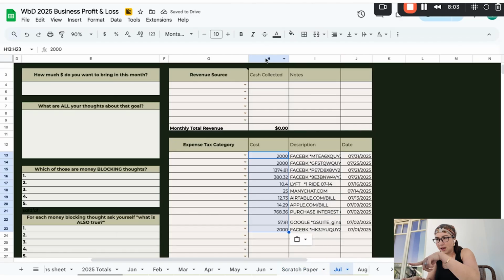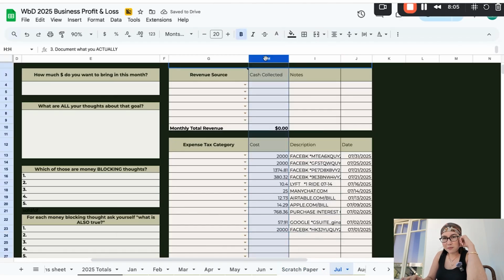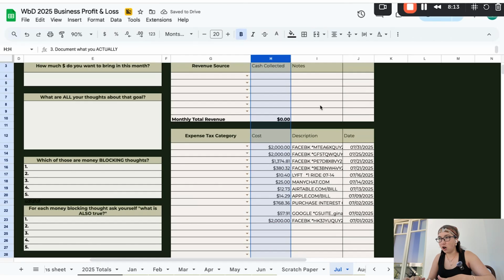Now notice how these are not dollar amounts. I want them to be dollar amounts. So I'm gonna highlight the entire column and just click this little format as currency. And that makes it into a dollar amount, which is exactly what I want for this entire column.